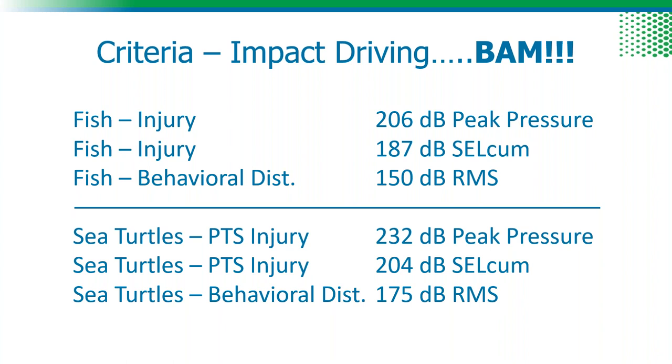Cumulative sound exposure level, or SEL cum, refers to the amount of noise energy that an animal is exposed to from multiple pile strikes that occur over the course of a day. So the animal keeps getting hit with these impulses, you know, for hours maybe, while the pile is being driven. And that's a form of chronic exposure. Root mean square, or RMS, is basically an average of the amount of noise energy contained in a pile driving impulse. And that's the metric that's used to determine when behavioral disturbance might happen.